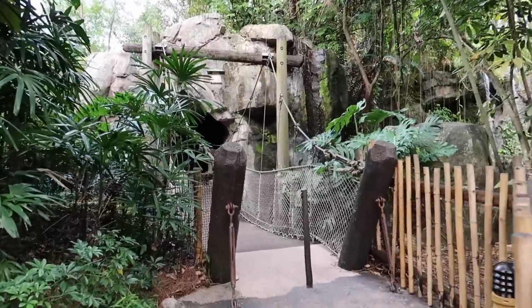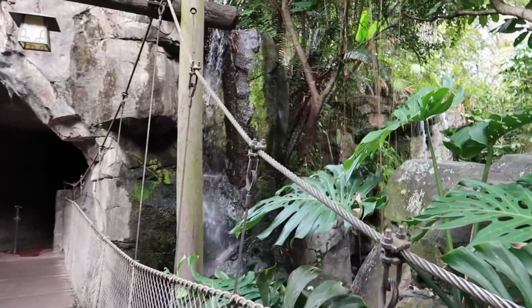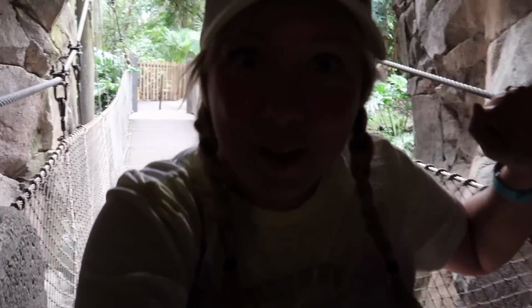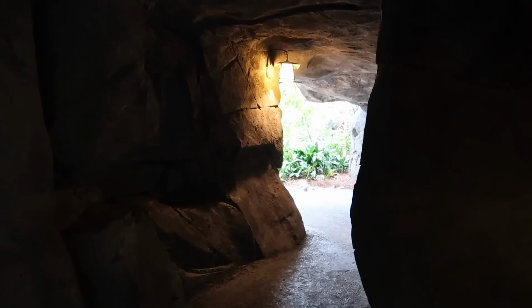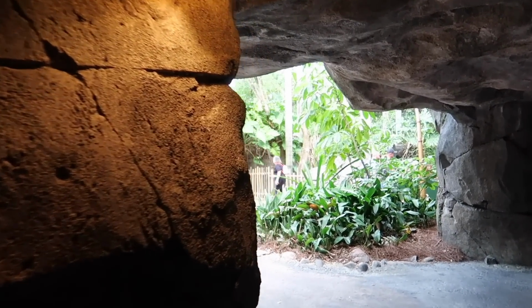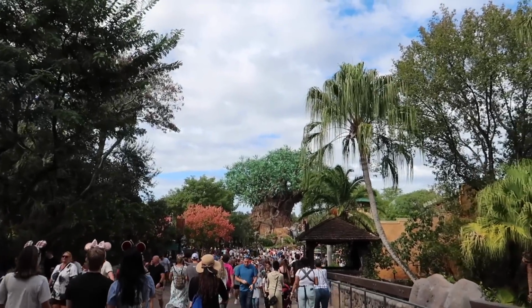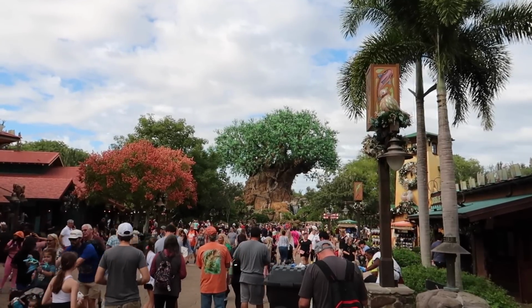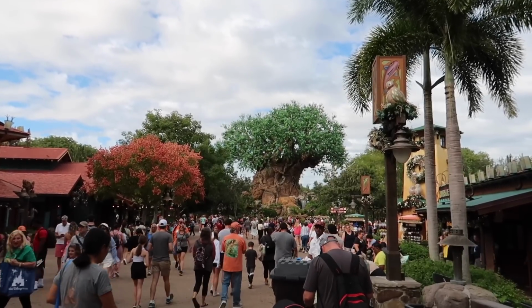Of course, I always go my secret way. The rope bridge, the waterfall. And they're playing, it's beginning to look a lot like Christmas. I'll tell you one thing, it's beginning to look a lot like holiday crowds. Wow. But I also see lots of decorations up everywhere, so let's look at them.